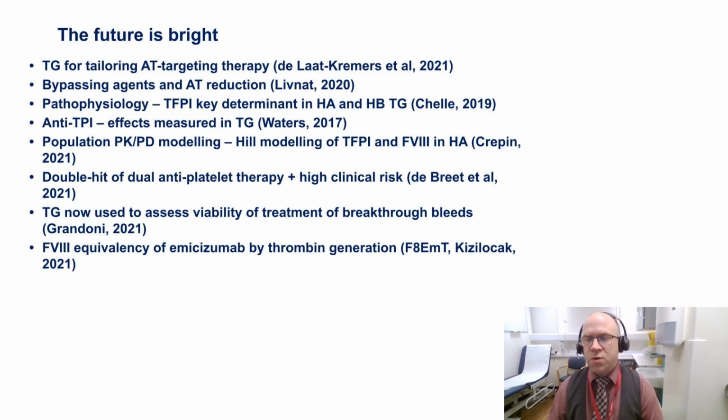But we're not limited to only using thrombin generation in treatment aspects of hemophilia as well. It can give us very useful information to pathophysiology of diseases which we otherwise haven't identified, such as the thrombomodulin defect I mentioned earlier, or the TFPI defects that I mentioned, or things like Factor V short, Factor V Atlanta, things like that, which have all used thrombin generation now to demonstrate the effect of these unusual or very rarely seen coagulation disorders. And thrombin generation has been central to understanding the pathophysiology of that.